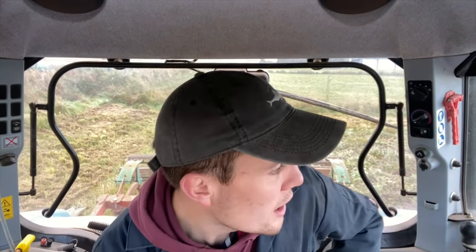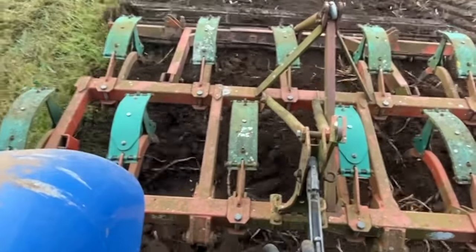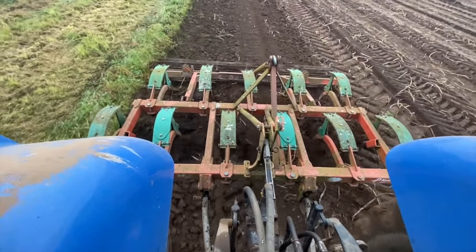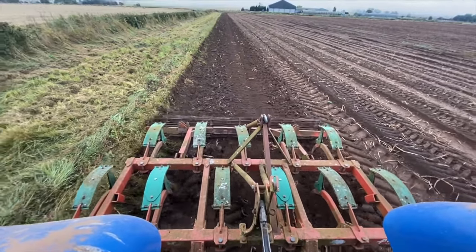Just getting started here. The best thing about coming in behind the tatty guys is there's hardly any stones, because they obviously go through it with a destoner when they're planting the tatties. See those green things? They're leaf springs, just so they've got a bit of give. So when they hit a stone, the leg can come up a bit, rather than breaking or bending a leg if the stone's not going to move. And then you've got the packer at the back. That's the one that's got a crack on it on the frame. We need to sort that.